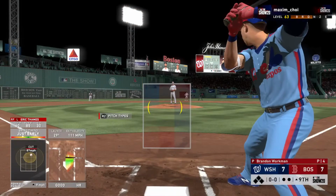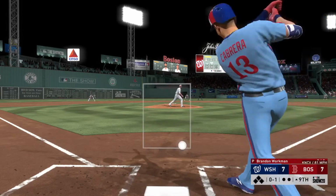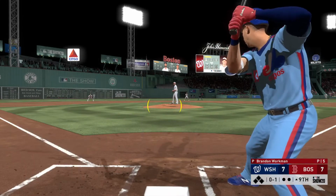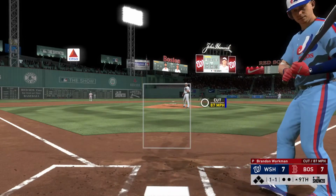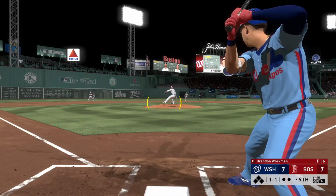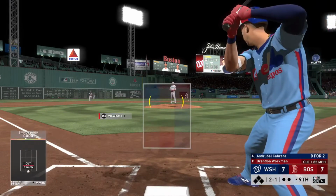Here now is Asdrubal Cabrera. First pitch hacking here, and that's the first strike. He's 0 for 2 in the ballgame so far. Now a check swing, but he holds up in time. Ball 1. Bases are empty here, nobody out. No offer on that one. 2 balls and a strike.